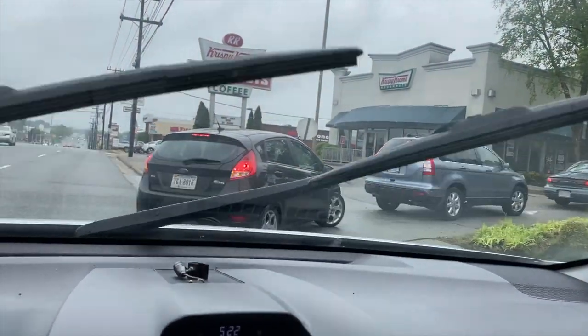It's alright, but it's not worth that line. This is the line I sat in right here. It's not worth it. I mean, it's good because it's Krispy Kreme.